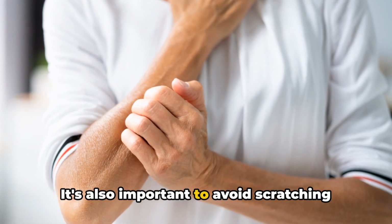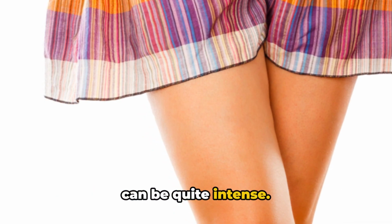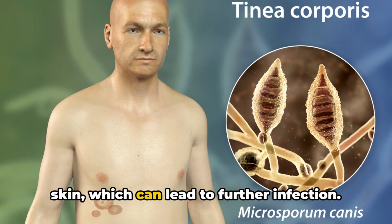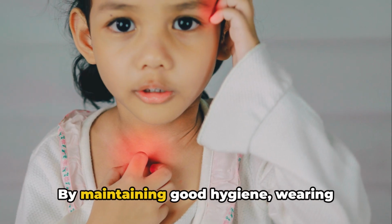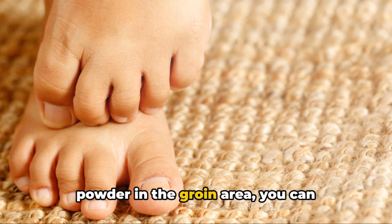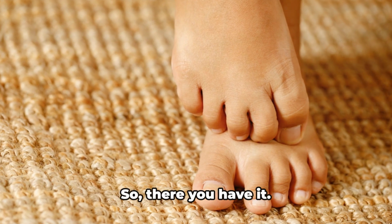It's also important to avoid scratching the affected area, even though the itch can be quite intense. Scratching can cause small tears in the skin, which can lead to further infection. Lastly, remember that prevention is the best cure. By maintaining good hygiene, wearing clean, dry clothing, and using a drying powder in the groin area, you can significantly reduce your chances of developing jock itch.